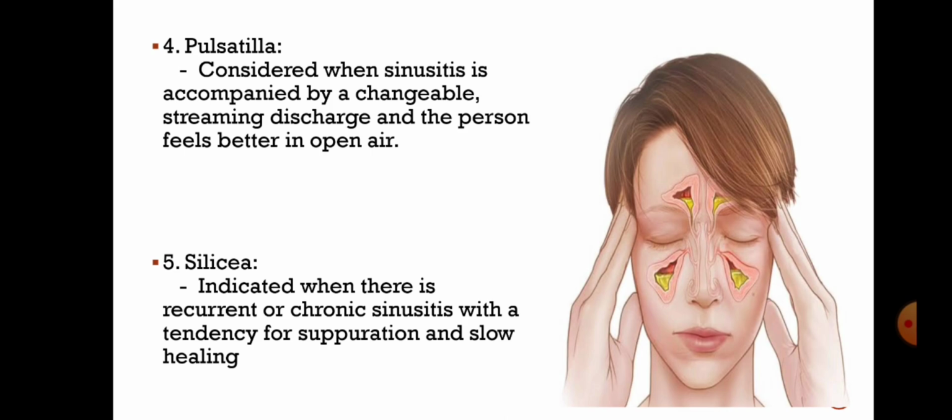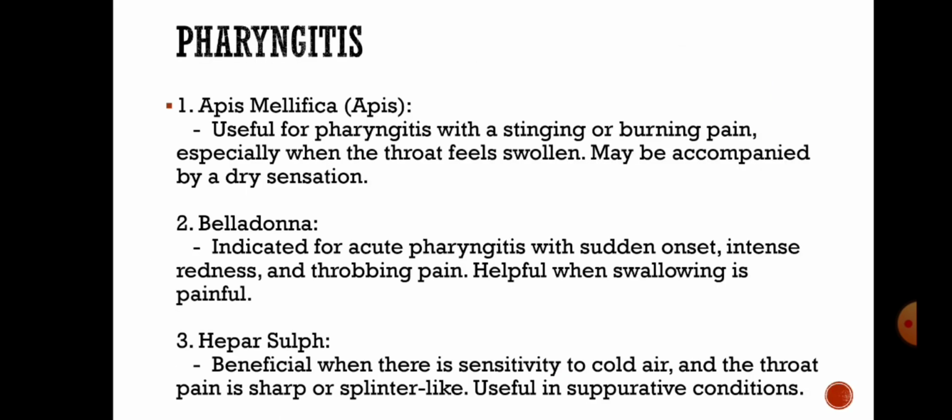Next is pulsatilla. Pulsatilla is considered when the sinusitis is accompanied by a changeable streaming discharge and the person feels better in open air. Silicea is indicated when there is a recurrent or chronic sinusitis with a tendency for suppression and slow healing. So in this picture you can see the frontal sinus, maxillary sinus, which is infected, isn't it? This is bacterial infection of the sinuses.